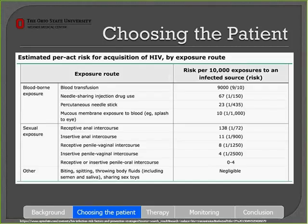To me, what stands out are two big ones. One is receptive anal intercourse, so 1 in 72 encounters. Now, this is definitely one of those known unknowns. We'll never know really how many people are going to get infected per encounter, but by population study data, this is probably about the best we're going to come up with. That's pretty high, right? And people that are having 5 or 10 partners in a year are going to be at very high risk, especially if they're practicing receptive intercourse.